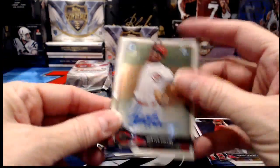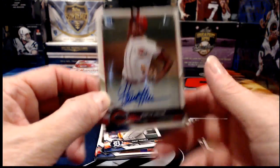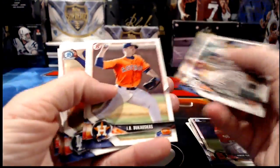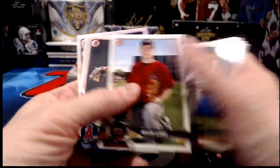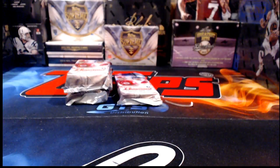Oh, nice, nice, nice. Hunter Greene for my Cincinnati Reds. I love it. Nice hit with Hunter Greene on card. Of course, they're all on card in here, but you know what I mean. Anyway, in the notes I just jot down the main stuff I hit. I'm not going to put everything, obviously. I might put 10 numbered cards and a Hunter Greene auto or something like that.